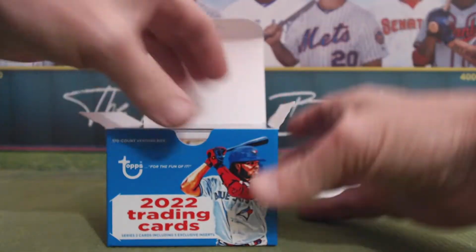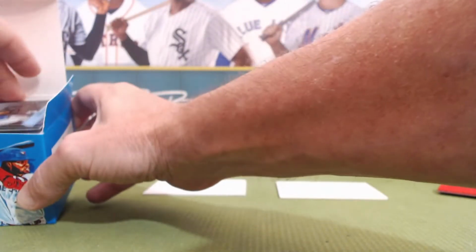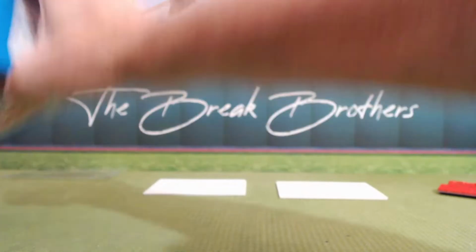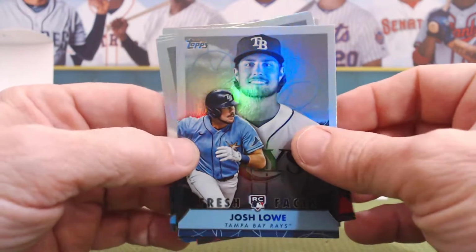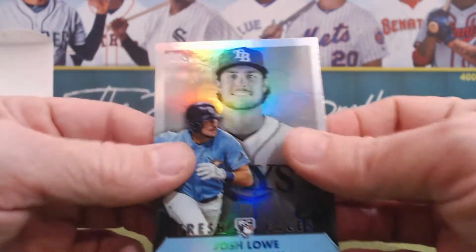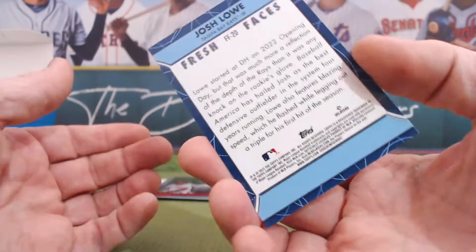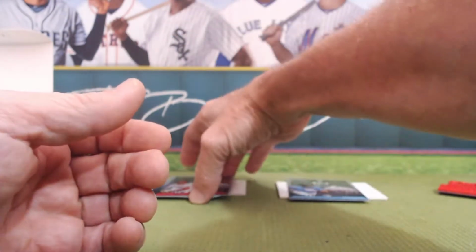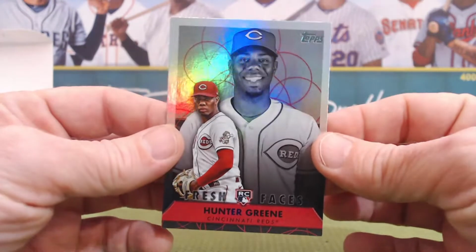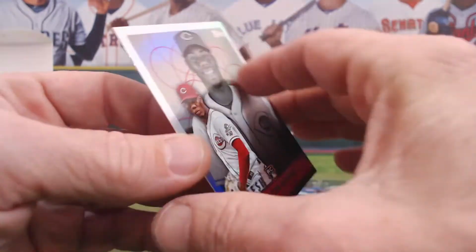So right on top we got some cards. Let's see what we've got here. Just laid on top, not in anything. So we got a Josh Lau. Pretty nice looking foil cards here. Let's take a look. So we got a Josh Lau. Fresh faces. That's a nice looking card. We've also got the Hunter Green. Another rookie. Nice looking card.